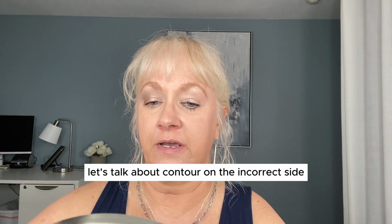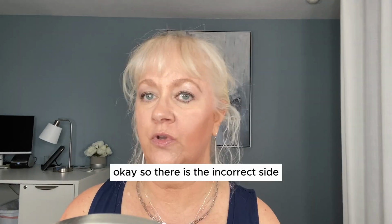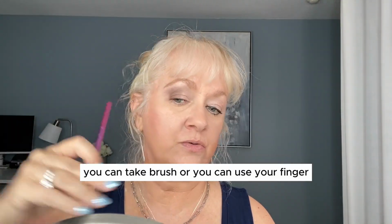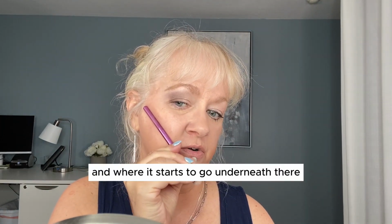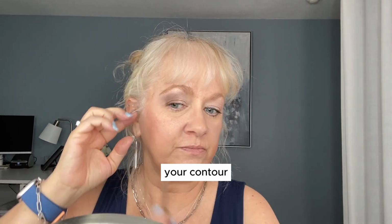On the incorrect side, we're going to go ahead and put some over here, and we're just going to blend it. And we're going to take it down like this. Okay, so there is the incorrect side. To do it the right way, you're going to find your cheekbone where it's hard right there, with a makeup brush, or you can use your finger. You can roll the brush down, and where it starts to go underneath there, that's where you want to put your contour.